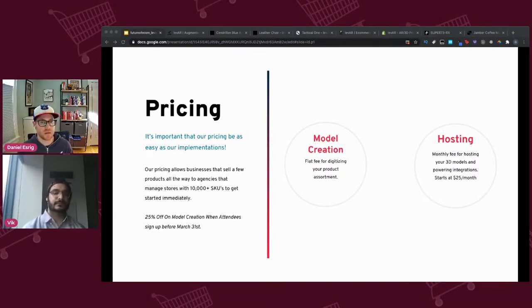And then the second piece is the subscription fee, and that's the hosting. That allows you to use all these integrations, and have these dynamic product links that you can use through any of your other platforms. And that's just a usage charge. You can get started for $25 a month. And as you add more and more products, the incremental price for each of those additional products goes down. Your 500th product that you add in 3D is going to be $1 or $1.50 a month per product. So we allow folks to scale both with the easy implementation and with pricing.